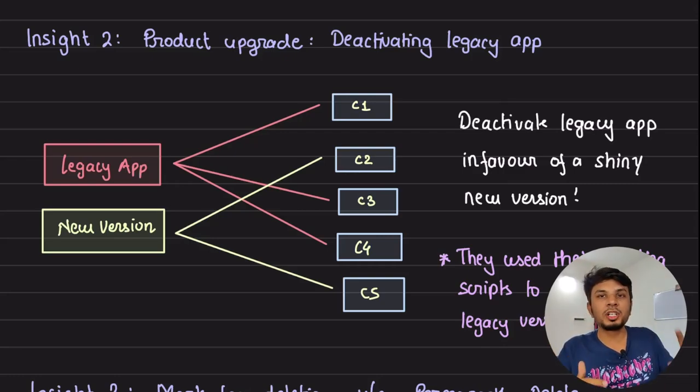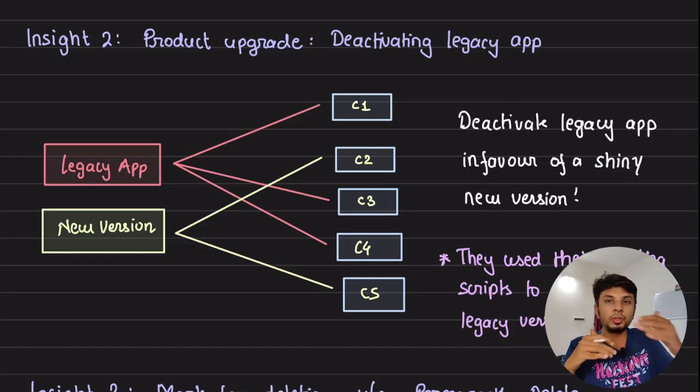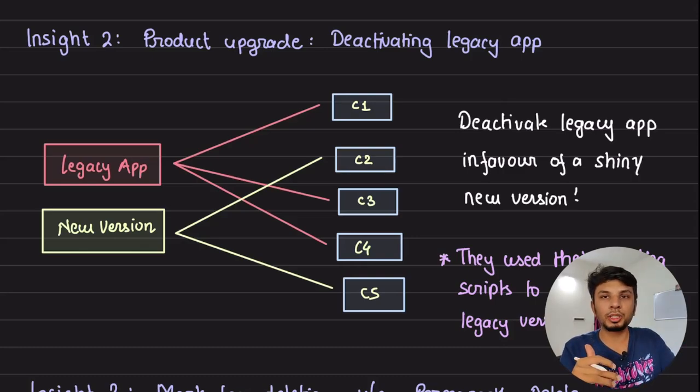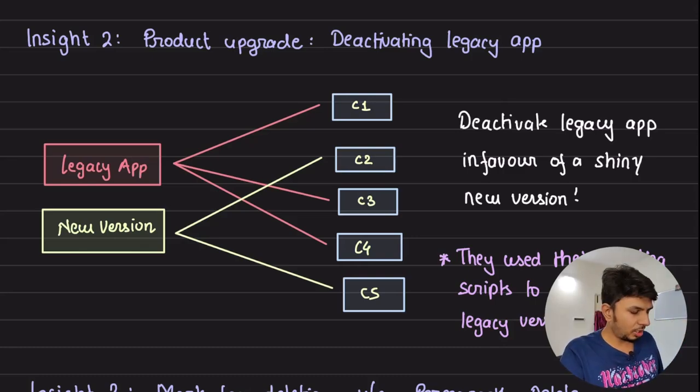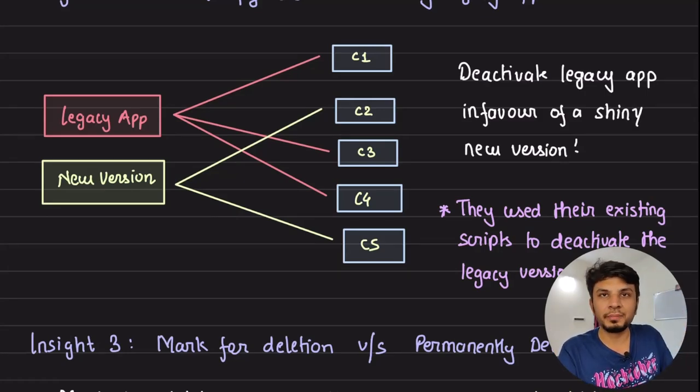Right? So one such case is where you might have a legacy app and a new version of this app, and you might have 5 customers. Then 3 customers like C1, C3, C4 might be using the legacy app while you roll out your new version to a subset of users, let's say C2 and C5. And then once you are sure of that, you would want to roll it out to more users. So you seamlessly roll the new version out to the people who are on the legacy version. Right?